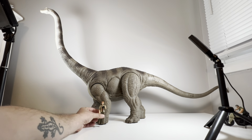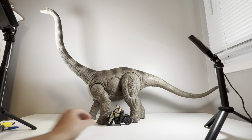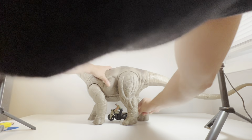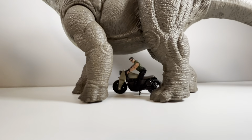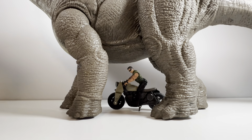Now moving on with comparisons, here it is with the Lost World Sarah Harding. And I know the big question on a lot of people's mind is, can a motorcycle fit underneath this figure, to recreate that scene? So here is the motorcycle right here, and let's get it underneath the Mamenchisaurus. And yeah, it is a nice fit. Let's get the camera off so you can see the clearance on there. You can definitely recreate that scene from the Lost World easily with the motorcycle and mercenary.